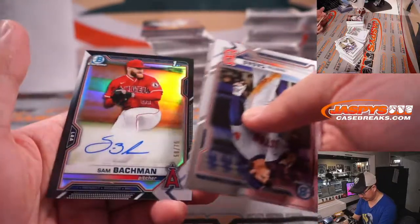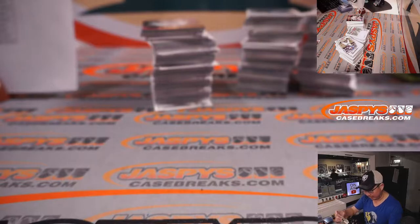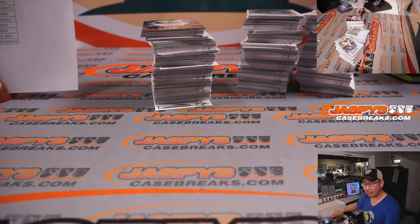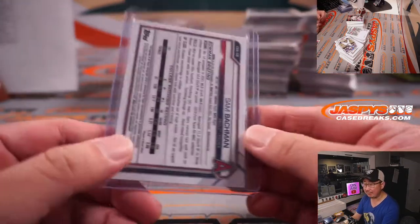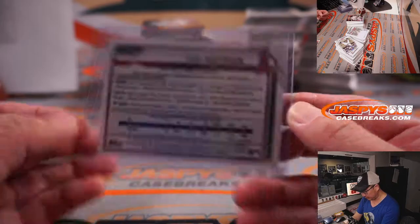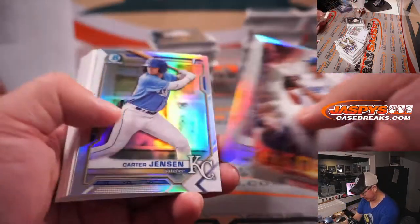Next chunk. There it is. There's Sam Bachman. I'm pretty sure the black refractors are only in jumbo. I think someone mentioned that. Orange and black. Orange is the new black. 58 out of 75, that's for the Halos. Ninth overall pick, that's going to go to the last spot, Mojo, Bennett.